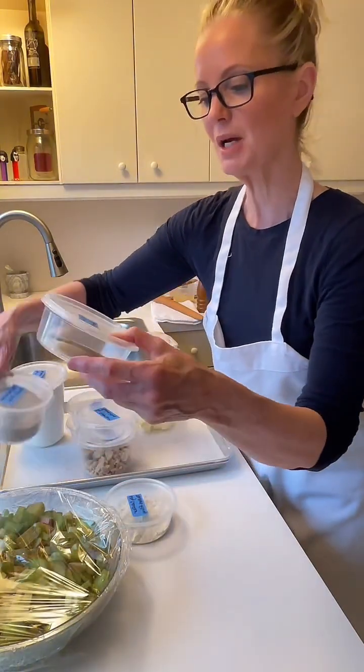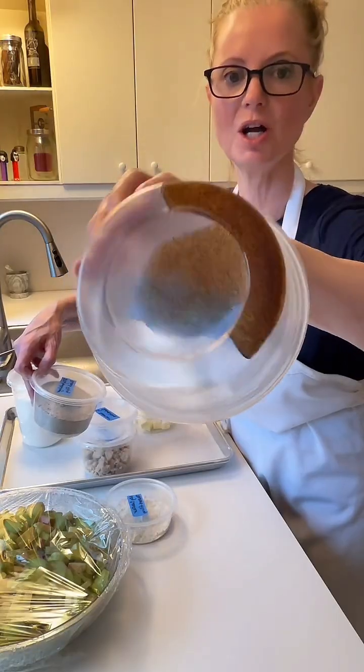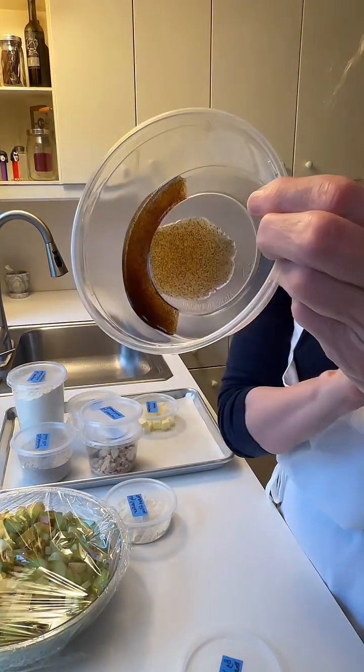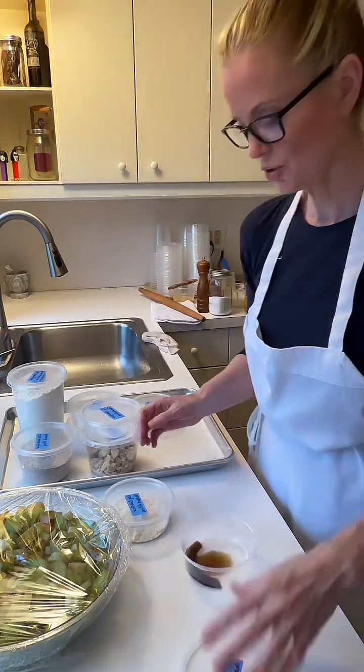But in the rhubarb filling, I'm going to have vanilla bean paste, which I love because it's thicker, and you can see all the beautiful vanilla bean seeds, which I love when you can see that. And I love Nielsen Massey. I think it's a great company.